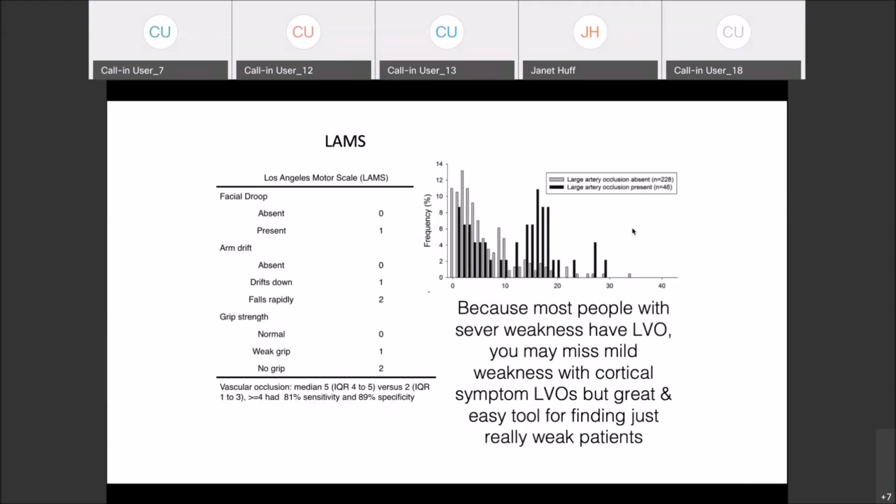And so they're looking for face, arm, and leg, and it's 0, 1, 0, 1, 2, 0, 1, 2. And basically you have to have a number of 4 or greater. So I like this picture because this shows you what's really cool, they're technically absolutely correct. And I think this is a good way to do it as well. They're saying, well, most people that are very weak, you see this in dark black?